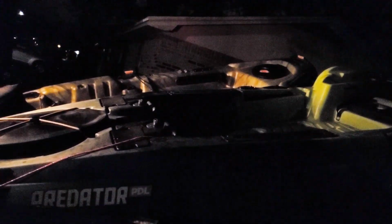The other is an Old Town. It is the Predator PDL. It is a 14-foot monster. It's basically a pedal powered barge on the water. Super comfortable. Makes me very envious of the person that'll be using it.